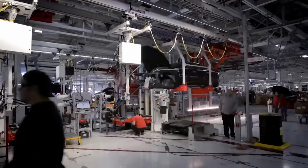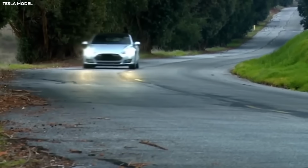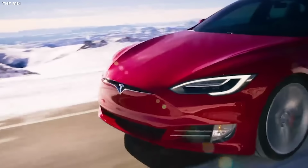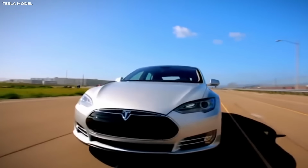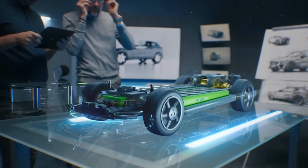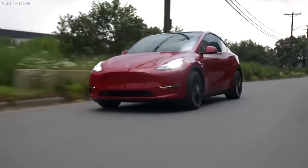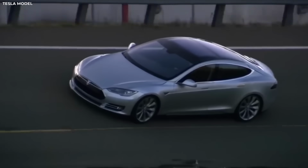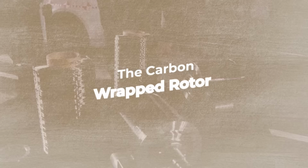in the dust. Built from materials more common in aerospace than the garage, this new piece doesn't just improve performance, it reshapes the very physics of how motion is delivered, and yet almost no one is talking about it. Until now. What Tesla just did to the core of its machine isn't a tweak or an upgrade, it's a redefinition. If you thought EVs had already peaked, think again, because the race just got a new front runner and it's built differently. The carbon-wrapped rotor.